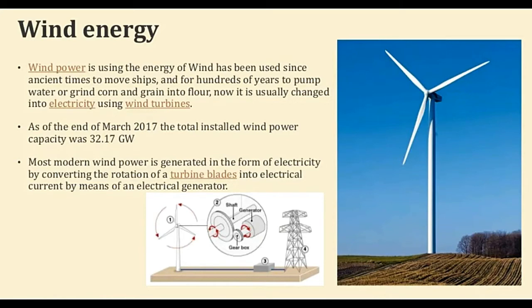Now let's go to the second most used renewable energy. It's called wind energy, using the wind. Wind power is using the energy of wind. It has been used since ancient times to move ships and for hundreds of years to pump up water or grind corn and grain into flour. Now it is usually changed into electricity using wind turbines. As of the end of March 2017, the total installed wind power capacity was 32.17 gigawatts. Most modern wind power is generated in the form of electricity by converting the rotation of turbine blades into electrical current by means of an electrical generator.